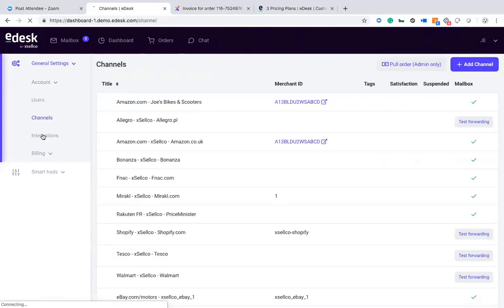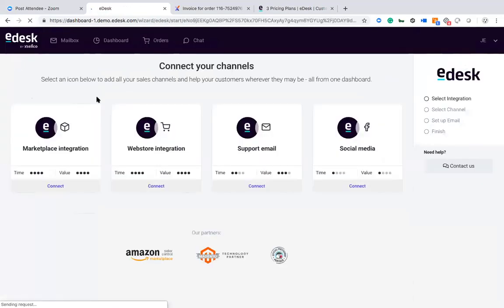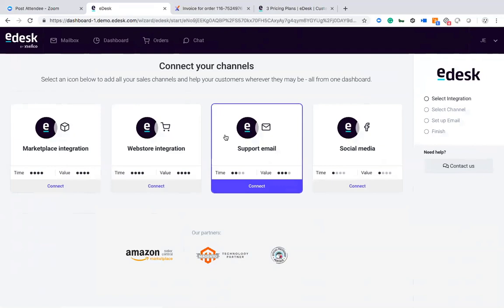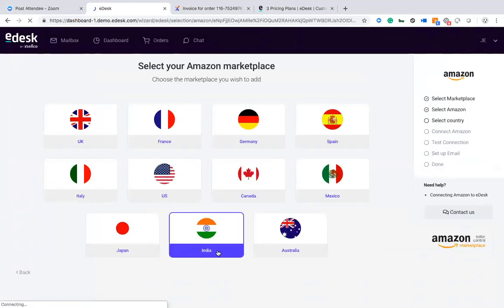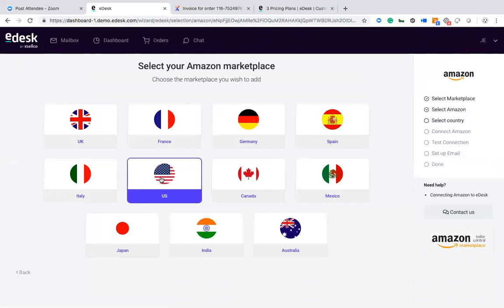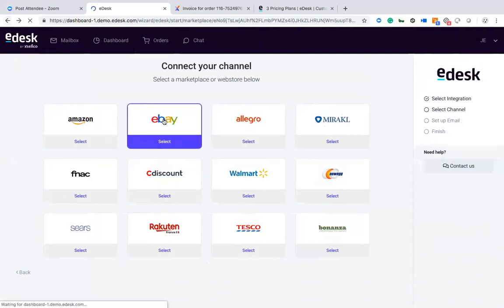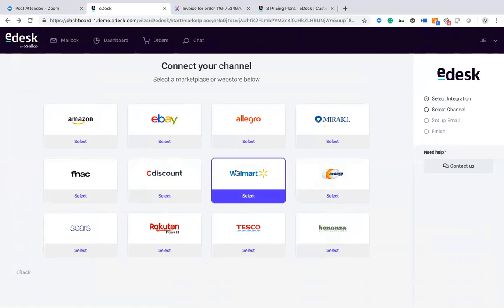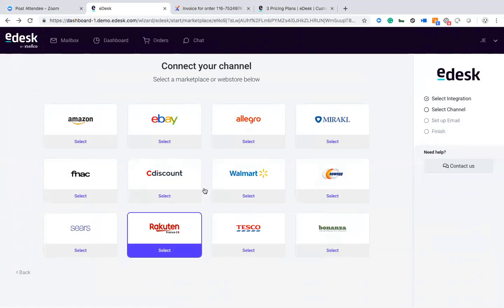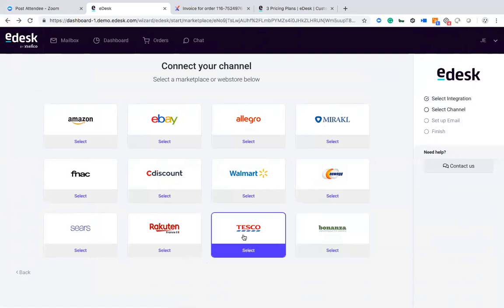In terms of our integrations, we do have roughly over 60 integrations. We have 4 different categories: marketplace, web store, support email, and social media. In terms of marketplace, we have all the Amazon. This just needs to be updated with Brazil, United Arab Emirates, and Turkey as well. We have all the eBay, Allegro, all the Mirakl channels also, Fnac, Cdiscount, Walmart, Sears, Bonanza, and Tesco also, which is kind of phased out now.